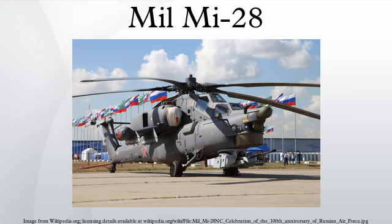Stated penetration for the 3UBR-8 is 25 mm RHA at 1,500 meters. One common Mi-28 armament is a pair of 8 Ataka missile racks along with 2 B-13L rocket pods, each able to carry 5 S-13 rockets. Other rocket options include 2 B-8 rocket pods, each able to carry up to 20 S-8 rockets. There are 4 variants of the Ataka missile for different tasks.